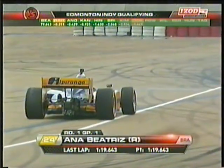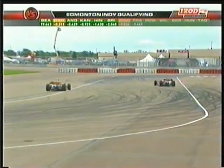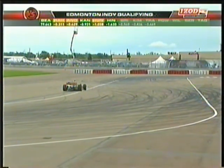Oh, Anna Beatrice a little sideways there. As the car headed back in the right direction, she's the fastest so far of the 8 who have been out there and turned in a time. And as Jan indicated just a second ago, the timing line is right off of corner 13 just before they enter pit road. There's the timing line you're talking about, Bob.